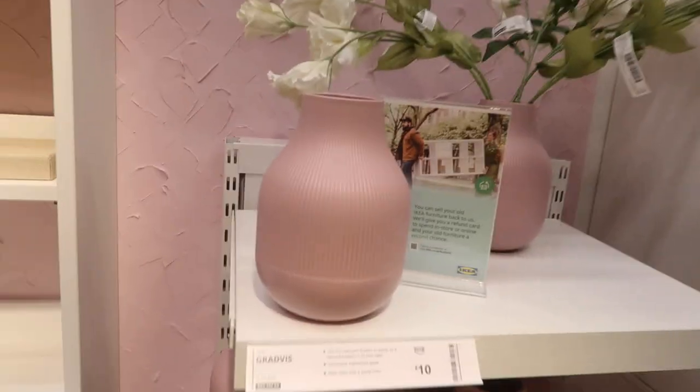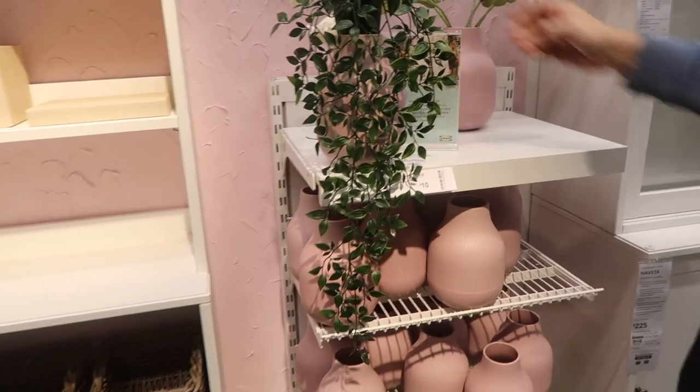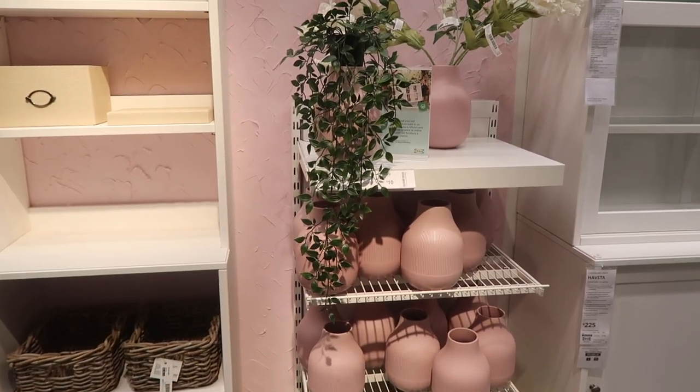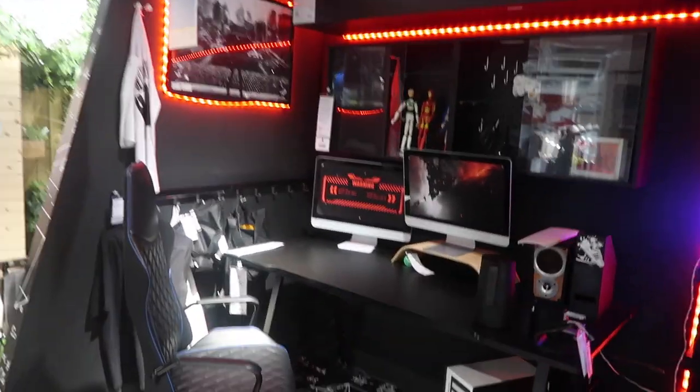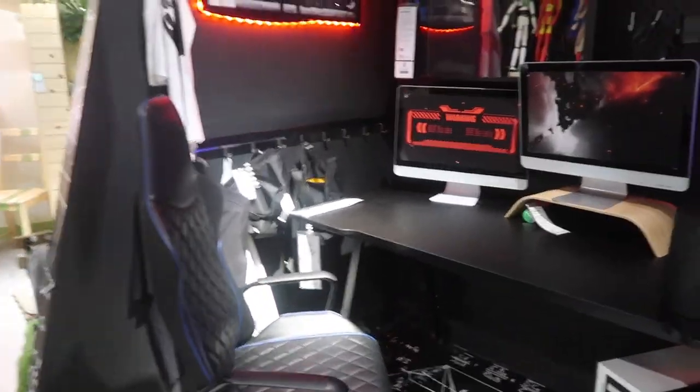Really like this vase. Really like that. Tenner. But oh, the other one that you saw? My God, he's a gamer. Why would Rocco and Marlon love this?